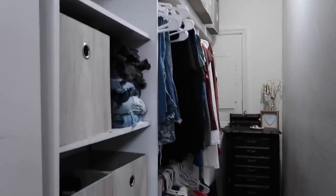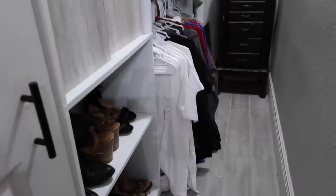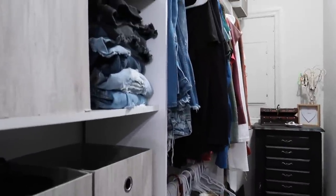Alrighty, I went through the closet and it looks so good. This is probably the most organized I think it's ever been. I'm so proud. I got rid of so much. So I'm gonna give you a little closet tour.